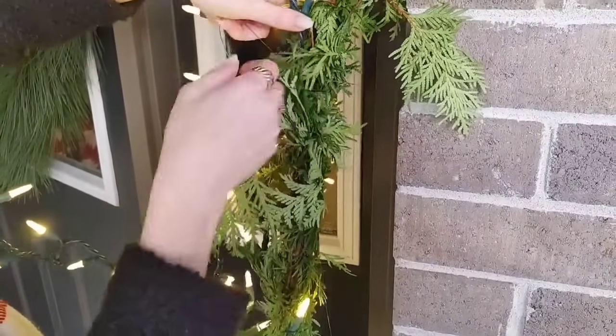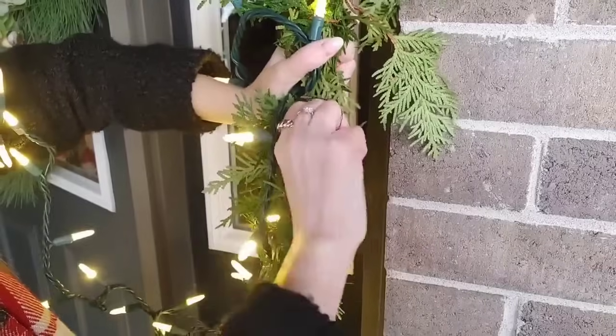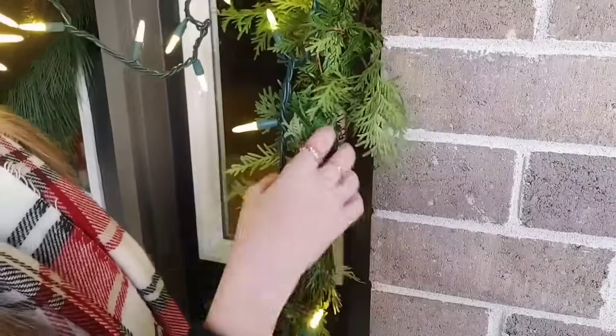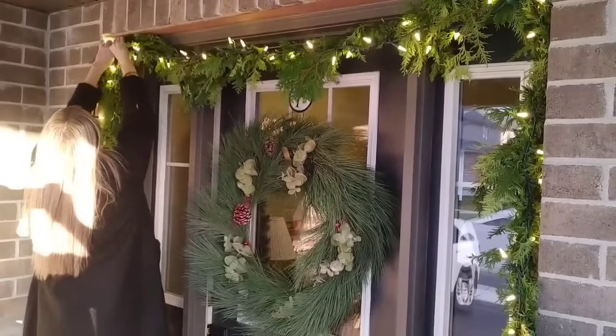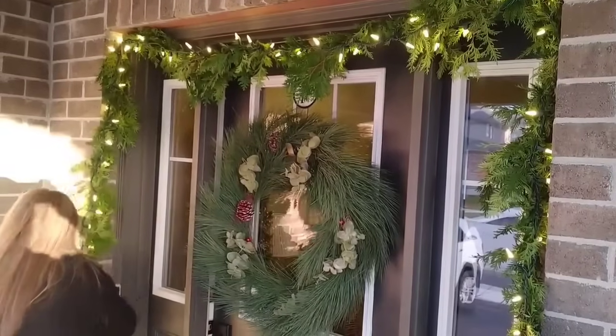So what I did again is I just used my floral wire and attached the lights, and I'm hoping this keeps everything put for the whole winter season. I typically keep my lights up probably till the end of January, and it gets so windy where I live, so I'm hoping everything stays put because I love how this looks at night all lit up.